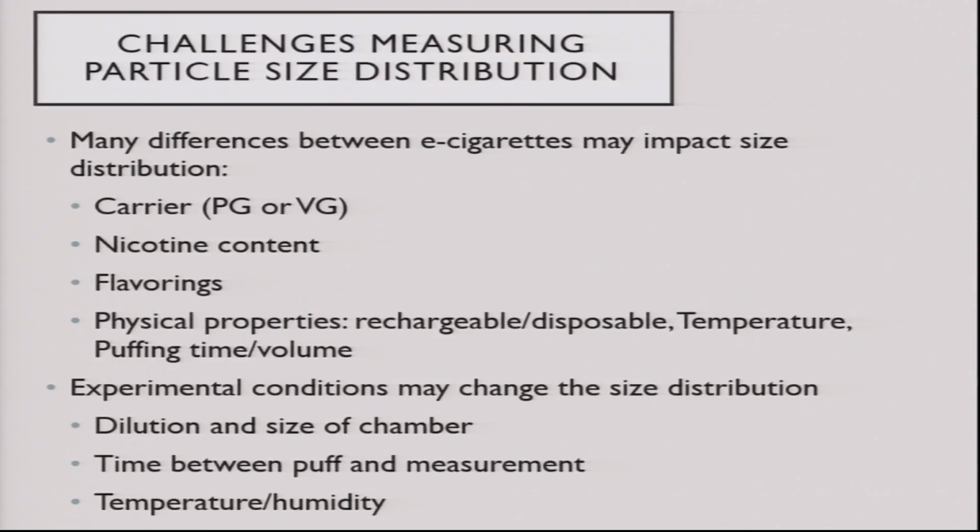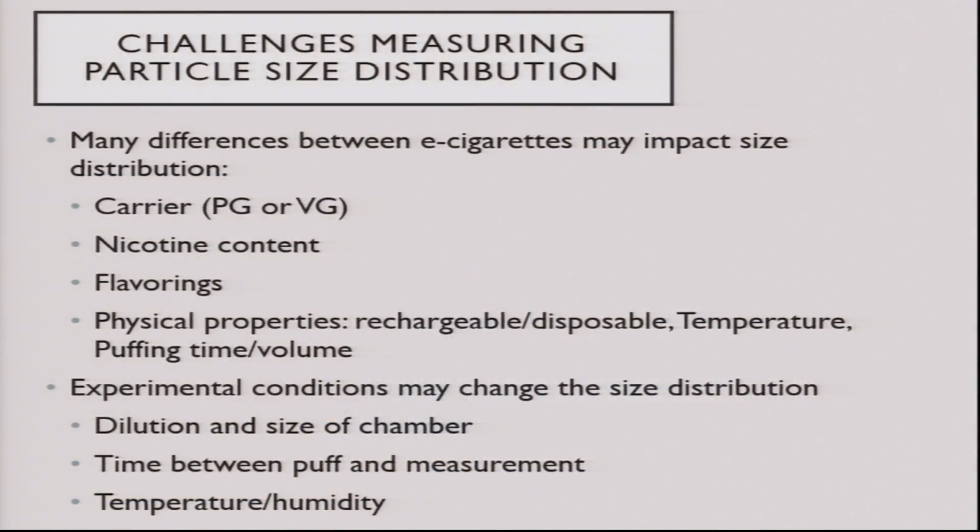But what really, I think, makes this challenging is what is related to the experimental conditions and trying to actually measure these. These devices that are used to measure particle size distribution, especially among the smallest sizes, need continuously operating flow at a standard flow. And so they're not really amenable to measuring something that's done as a puff. So instead, you need to put this aerosol into something and then sample off of it. And what you do in terms of dilution and the size of the chamber can have a dramatic impact, where we're thinking about whether the smallest particles are allowed to coagulate and potentially the volatilization of semi-volatile or highly volatile species. The time between the puff and the measurement can be important.